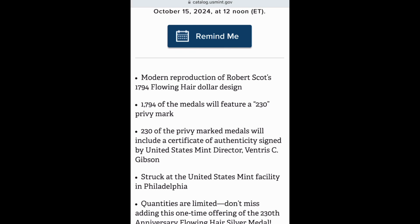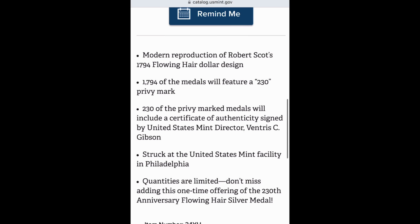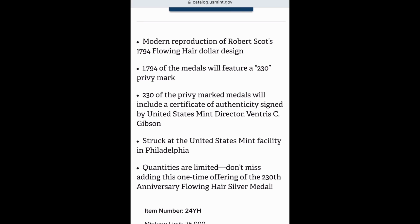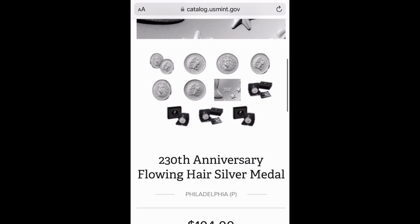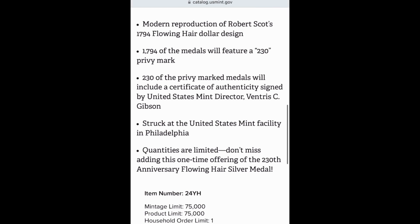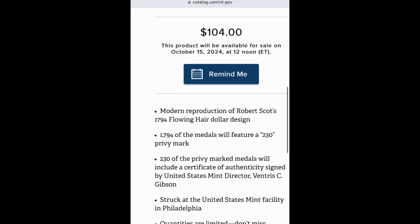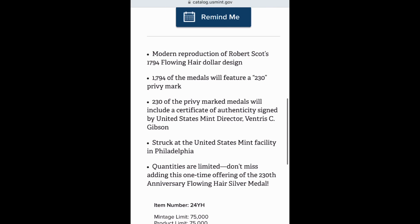Now, also, beyond that right there, 230 of the privy marked medals will include a certificate of authenticity signed by United States Mint Director Ventris C. Gibson. So of the 1,794, only 230 will also contain a signed certificate of authenticity. So if you got the double dose, if you got the one that has the privy mark and the certificate of authenticity, you're probably going to be doing pretty well on that coin. Even if you shell out the $104 for it, you're going to really, really enjoy the uptick in price once that gets realized for you.